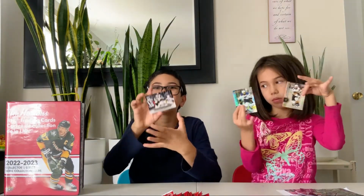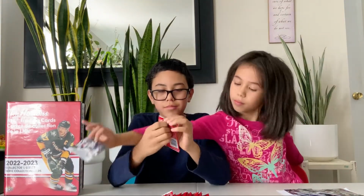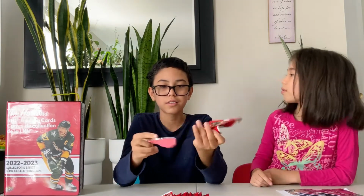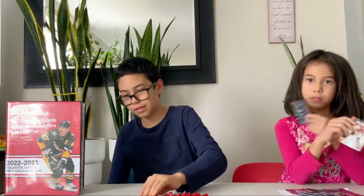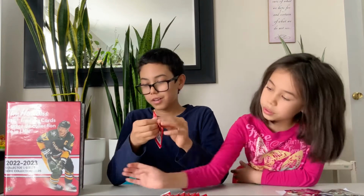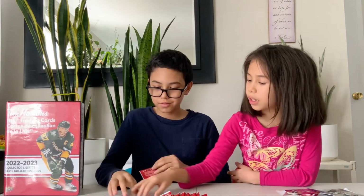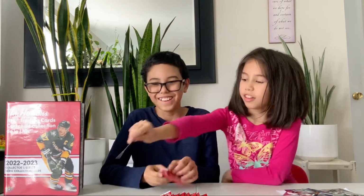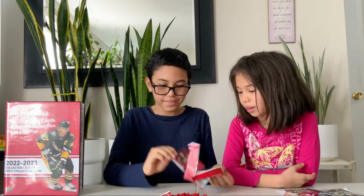Mark Stone, Hockey Triumphs. You have to hold the cards up for a couple seconds. Patrick Kane, Superstar... no, Spectrum Standouts. Dude, which one did you get? Oh no, it wasn't that one, it was this one. Why did he put them under the texture, like, picture? Once you give me texture, I'm stuck to it, that's what they do.